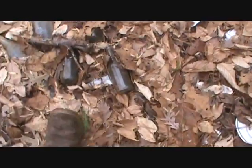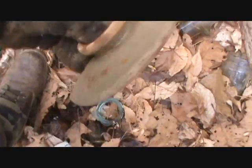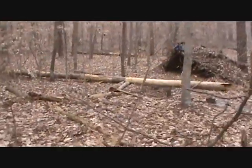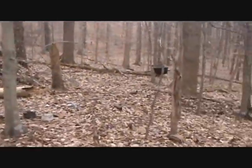I'm gonna definitely have to dig this out. There is some weird stuff. Now that would have been nice. Looks like a lid. Man. Look at the old stoneware. Okay, let's check out. I hope he's not in here. There's a pot he cooks on.